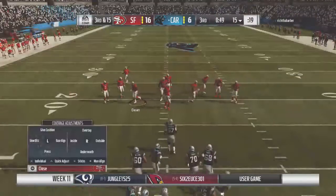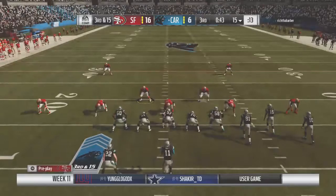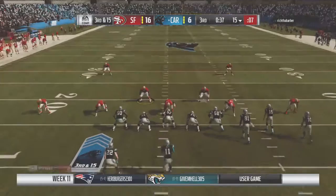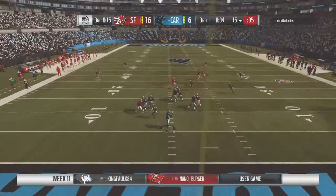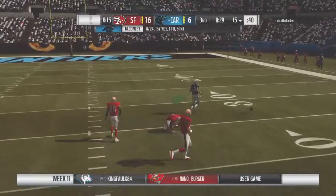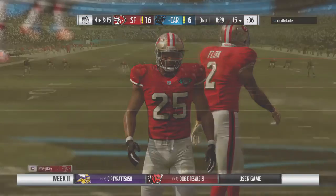This offense in desperate need of a conversion as they come up on 3rd down. Throwing on 3rd and long. Conley. He's going to sling this deep downfield. And that one incomplete. Had some position but couldn't hold on, and it brings up 4th down.